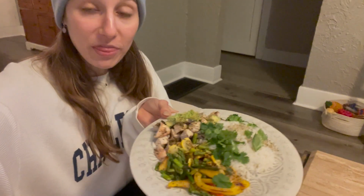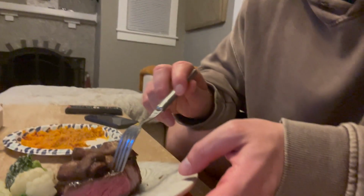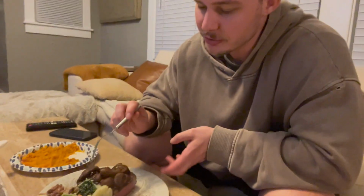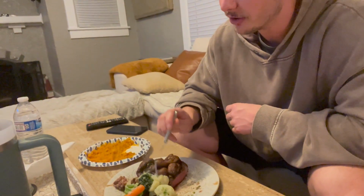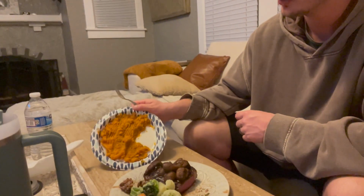Nice. For dinner tonight, well, literally every night, I'm having my grilled chicken with avocado, veggies, jasmine rice with avocado oil, and my side salad with lime juice. And Justin is having perfectly cooked New York strip. Get that pink. There you go. With mushrooms, and a glaze with cheese, powdered veggies, and cinnamon sweet potato. And we're gonna be watching Survivor.